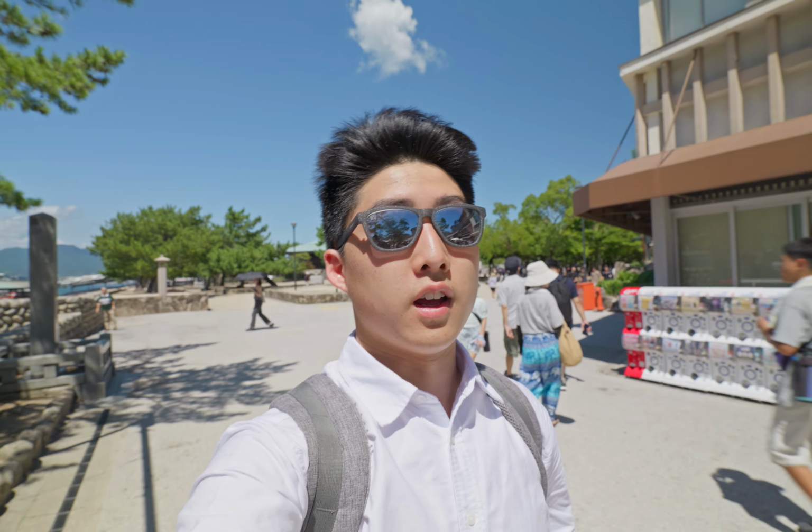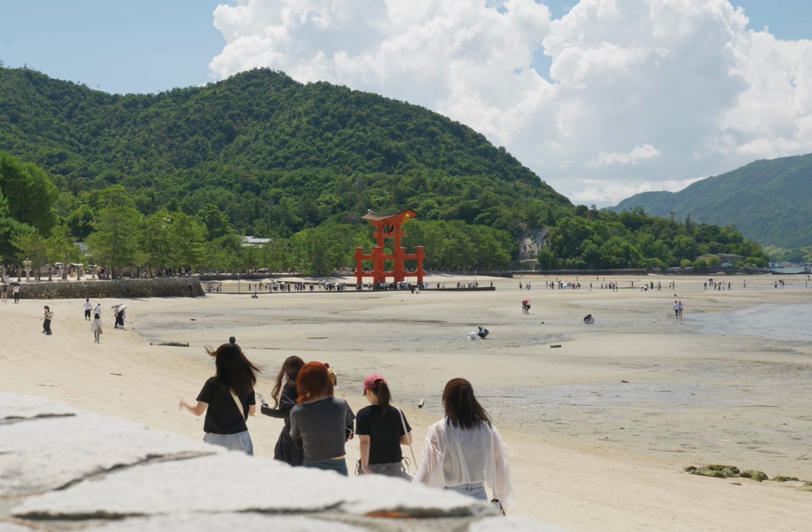Well, welcome to Miyajima. I think I'm gonna go look at some other things before going to the giant rice paddle, because the shrine is just right over here. And it's low tide right now, so you can actually walk out to the torii gate.